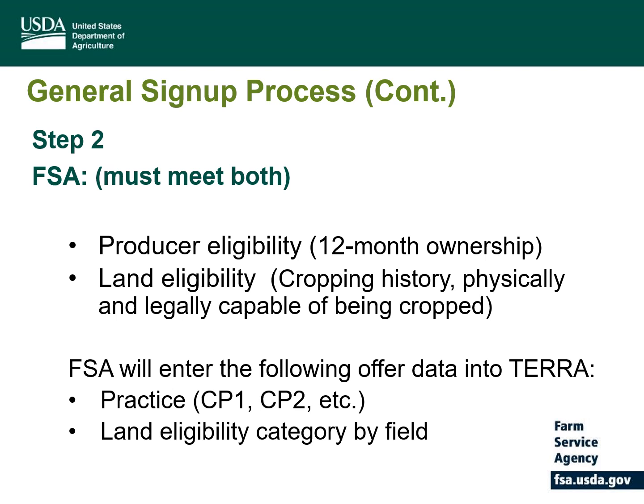Step 2 in the general sign up process is FSA must determine producer and land eligibility. Both of these must be met. We're going to verify that there's 12-month ownership, and then with the land, that there's cropping history, and that it's physically and legally capable of being cropped. FSA is going to then enter that offer data into our software system called Terra, and we have to know what practice and land eligibility category by field.